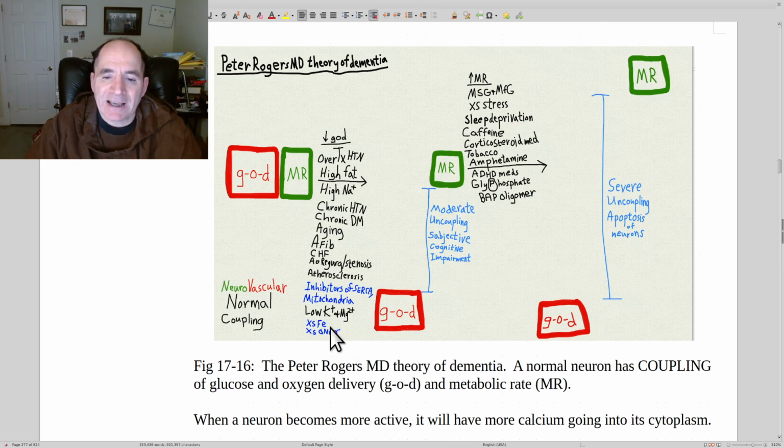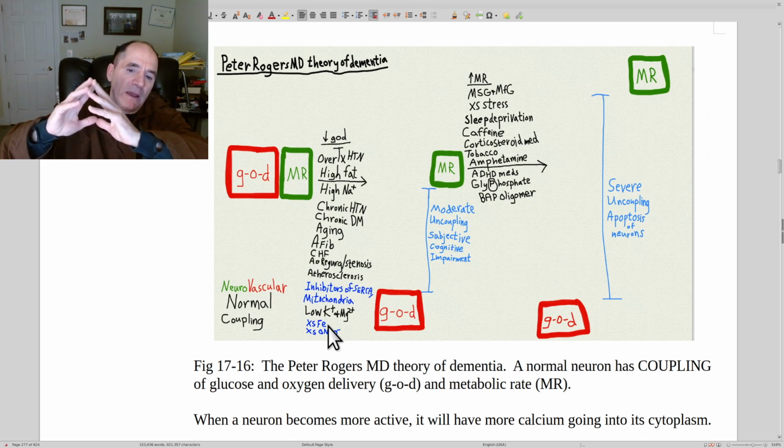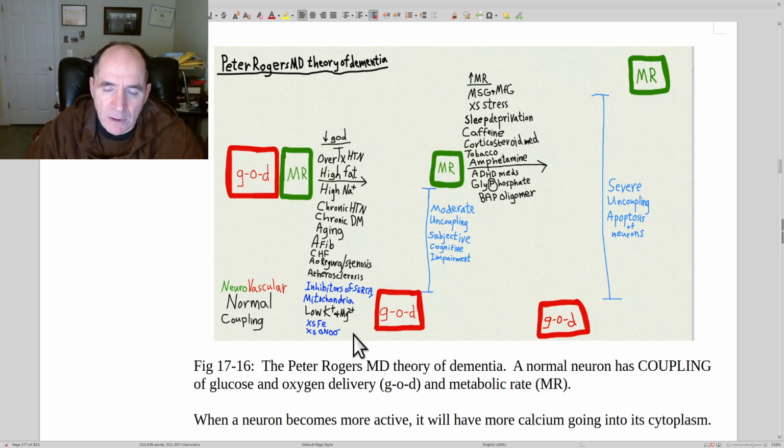If you have excess iron, you'll have more oxidative stress, which has a tendency to damage your mitochondria, for example through the Fenton reaction, production of hydroxyl radicals, and then damage to the inner mitochondrial membrane. If you've got excessive peroxynitrite, that will also damage mitochondria.